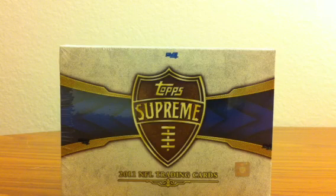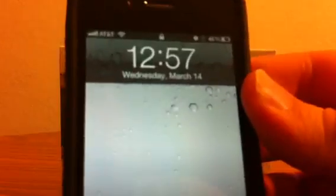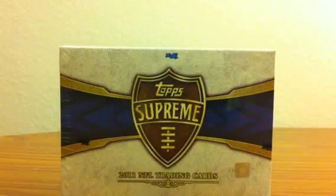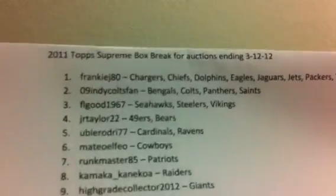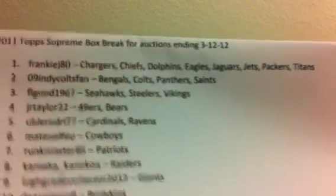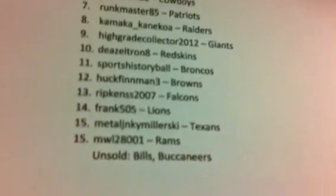Hello everybody, and welcome to another Where's the Gun box break. This one is for 2011 Topps Supreme Football. It is currently 12:57 a.m. Wednesday, March 14th, Central Time. Here's our buyer list. The numbers to the left will be the tiebreaker order.